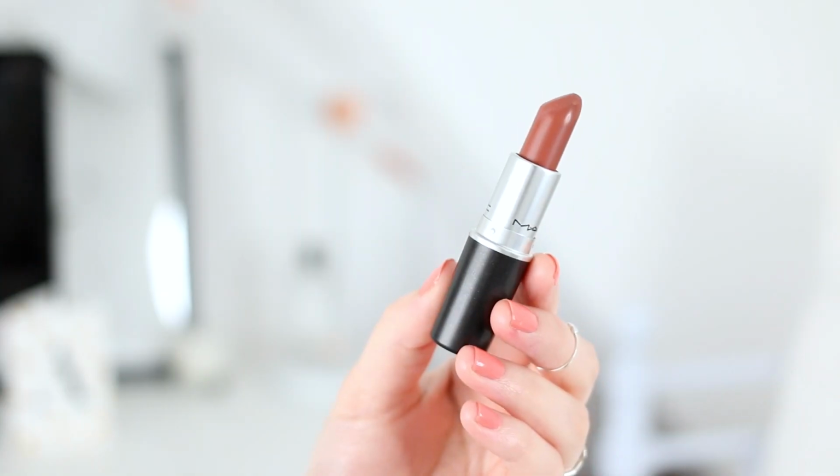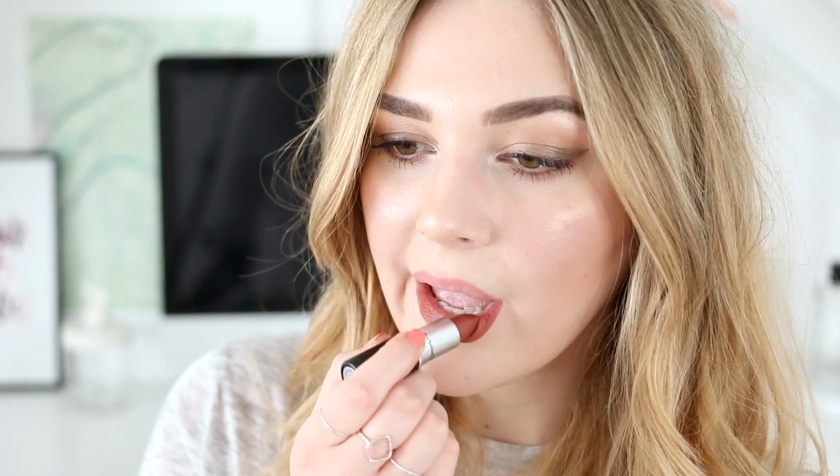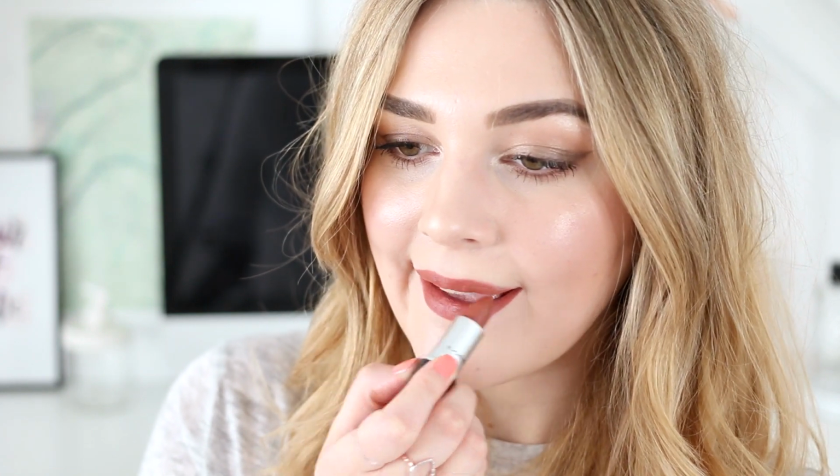And then I also got Taupe, and this is probably one of the most recommended lipsticks that you guys were telling me about. This one is very brown toned. It's really a true brown, but it's still not dark. It has a little bit of lightness to it, which I think just makes it so much more wearable. I'm not sure this one suits me quite as much, but I do really like the whole 90s inspired brown lip thing. I think it is a really, really cool trend.